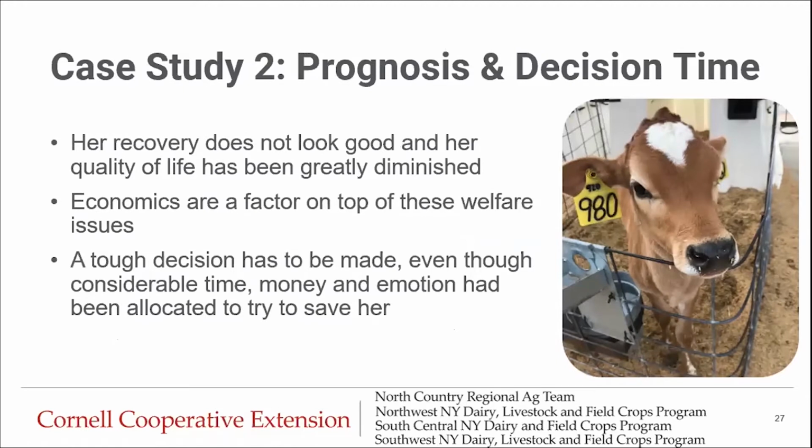And so with this girl, her prognosis says that her recovery does not look good and her quality of life has been greatly diminished. On top of this, we know that economics are a factor. A tough decision has to be made, even though considerable time, money, and emotion from the handlers has been allocated to try to save her. So the correct option in this case for this farm would be to euthanize this heifer.